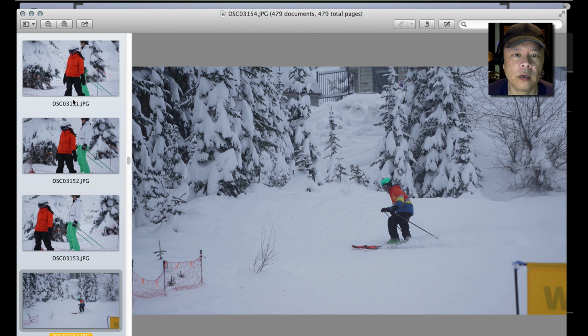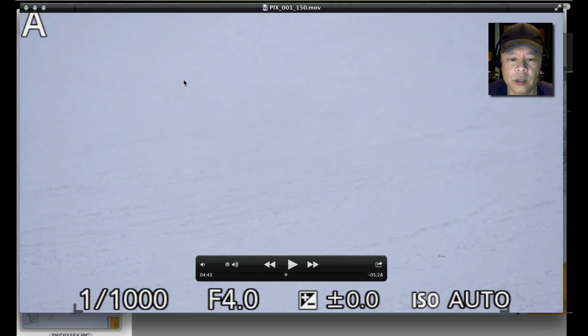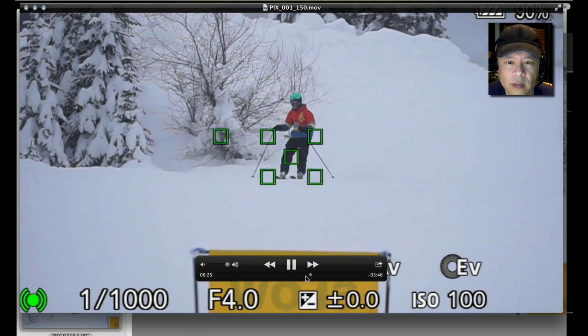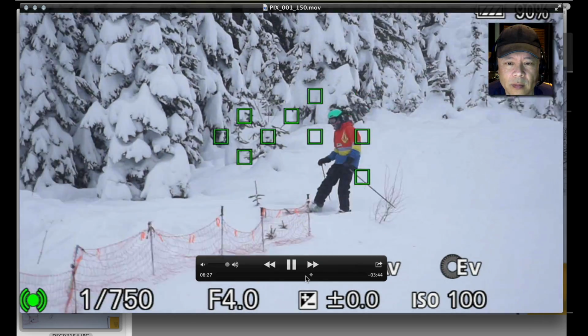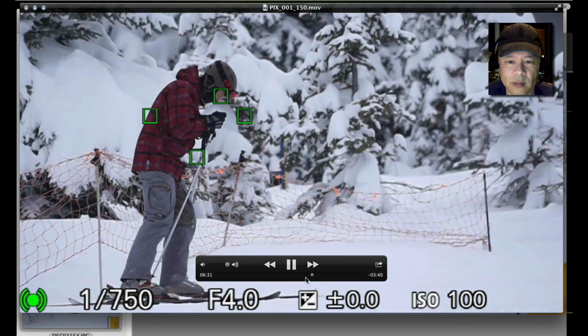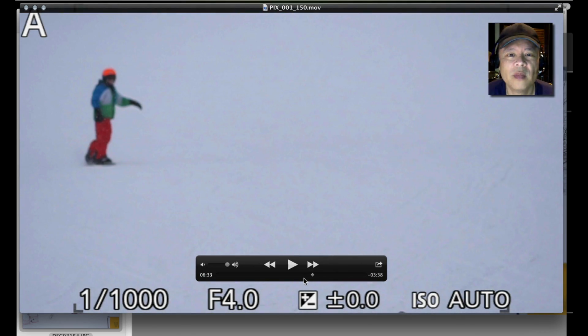Now, this one here, let's find this sequence. Let's find someone really fast. Him. Okay. Wow, going in and out of trees. Where'd he go? Okay, let's look at that sequence.